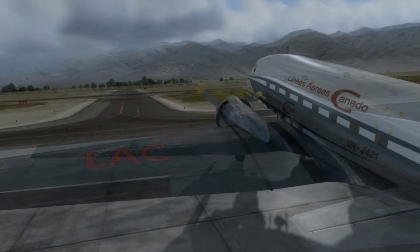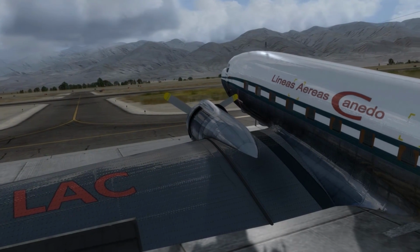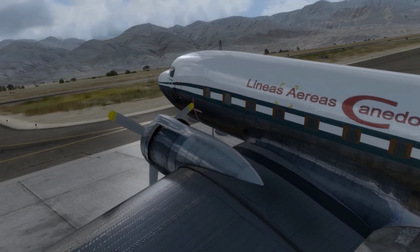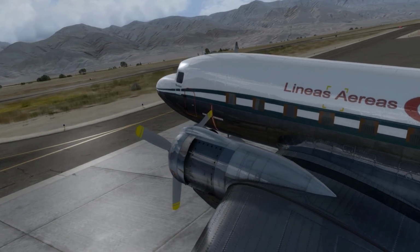Now, this is a project that's actually been going on for 3 years now, and it's based on Manfred Jahn's DC3, which is a freeware aircraft published in 2011 at flightsim.com. I personally have been waiting for a long time for a high-quality DC3, and this looks like it might just fit the bill. It certainly looks very pretty indeed.